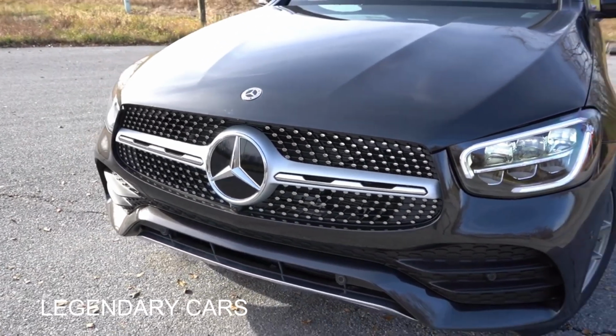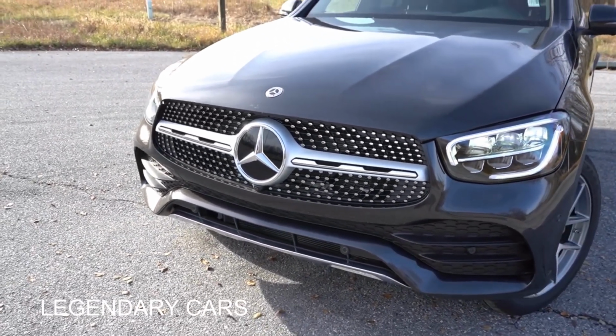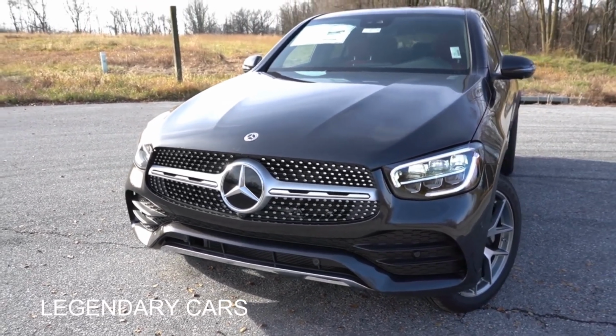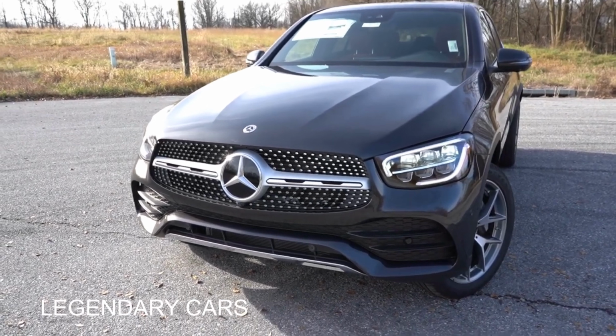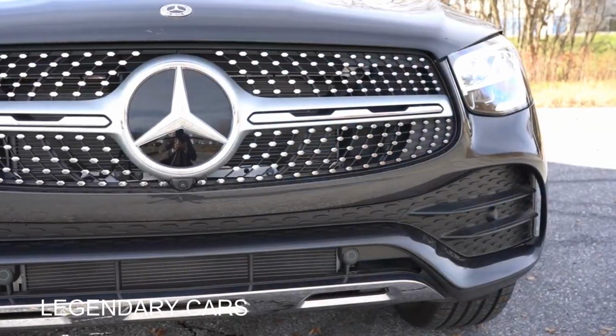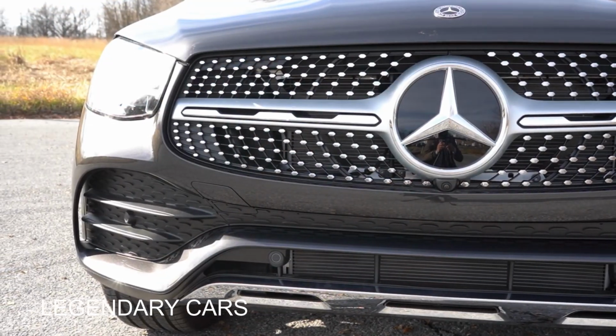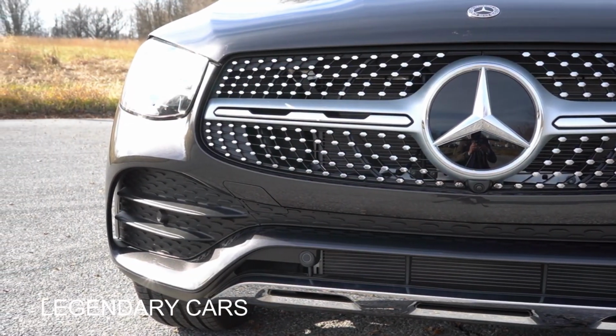Anyways, chrome accents on the lower portion of that front bumper, I guess the front lip you could say. So like that, front air curtains to the side, helping direct air around the wheel and tire combination, of course. To the sides then, LED headlights with LED daytime running lights do come standard. You do get the automatic feature with that as well, meaning when it starts to get dark at night, those headlights will turn on automatically for you there.